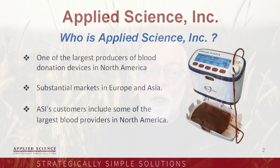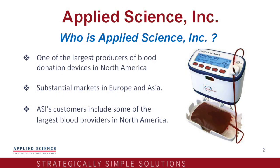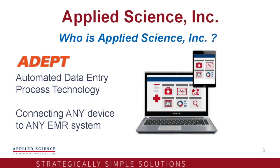Applied Science is one of the largest producers of blood donation devices in North America. They have substantial markets in Europe and Asia. And ASI's customers include some of the largest blood providers in North America. They also produce ADEPT, which is an automated data process technology, which connects any medical device to an EMR system.